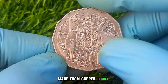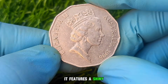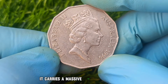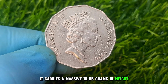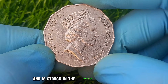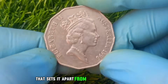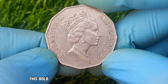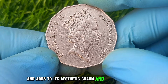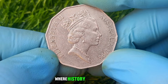Made from copper nickel, 75% copper and 25% nickel, it features a shiny silver appearance that dazzles under proper light. It carries a massive 15.55 grams in weight, a diameter of 31.65 millimeters, and is struck in the distinctive dodecagon shape, a 12-sided polygon that sets it apart from standard round coins. This bold design ensures it's instantly recognizable and adds to its aesthetic charm and collector appeal. Now let's turn our gaze to the obverse side, where history comes to life.